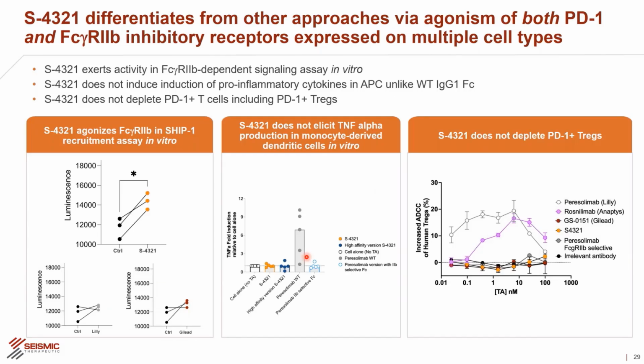So what I've shown so far is that S4321 is differentiated from other approaches by agonizing PD-1 with a low affinity variable domain. But our molecule is also differentiated because it simultaneously agonizes Fc gamma receptor 2b. As you can see from the panel here on the left, S4321 agonizes Fc gamma receptor 2b in a SHIP1 recruitment assay. In this assay, only S4321 and not the other benchmark on the bottom was capable of inducing recruitment of SHIP1 to Fc gamma receptor 2b, which is used as a proxy of Fc gamma receptor 2b agonism.